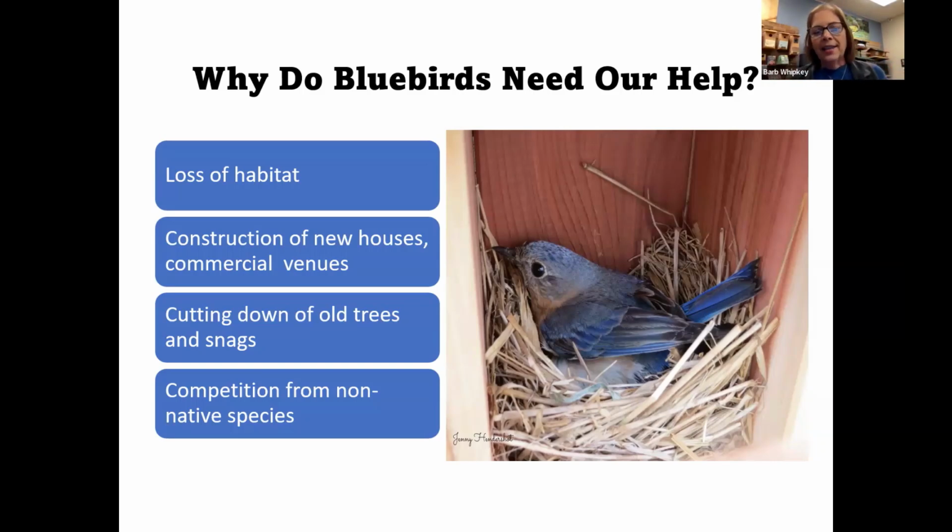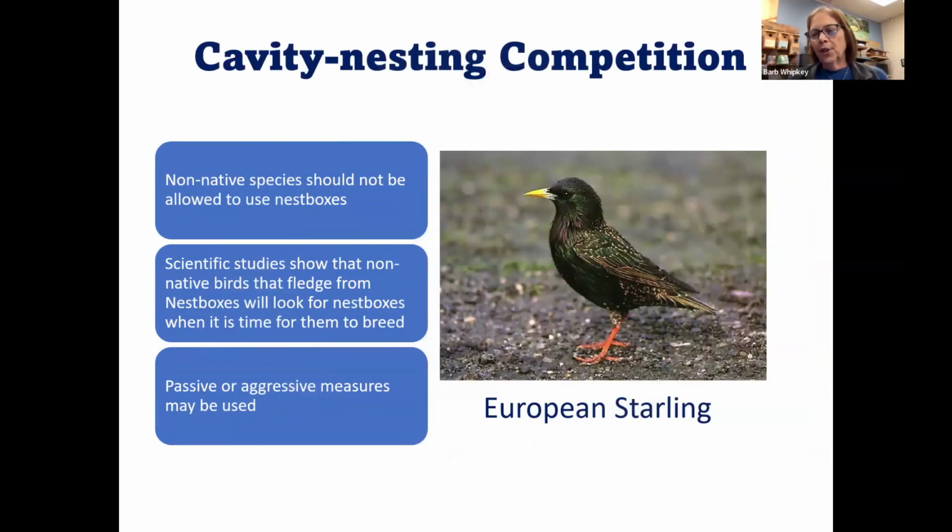And then the last reason is competition from non-native species, which we'll go into a little further and in more detail. Anybody that's been working with bluebirds for a while is probably kind of familiar with this. The first one is our starling. As long as your nest box is sized correctly, starlings can't get in there.